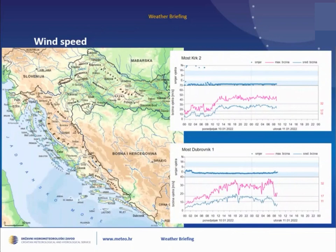So let's take a look at the wind speeds. I have to say that high winds were through the whole coast, not just one particular side or just the north. Also, the bura started on Monday. It was growing steadily in the south, most notably Dubrovnik. And in the northern part, most notably Krk, you can see a jump in the strength. And that's quite common, that you have a sudden jump in the wind speed.